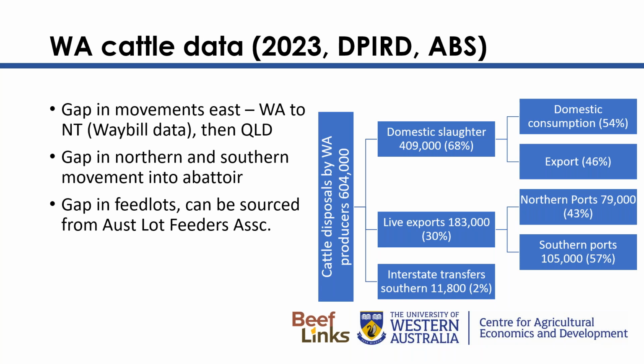There are some gaps in this data set, particularly with cattle movements east, from WA to the Northern Territory and then across to Queensland, which we know is happening, but we're still trying to drill down and settle on a number that are moving that way. And there are gaps in the north to south movement of cattle into the abattoirs. I'm a bit unsure about that, and also about how many cattle are going into the feedlots, specifically from those northern areas down into the feedlots, some of which information can be sourced from the Australian Lot Feeders.